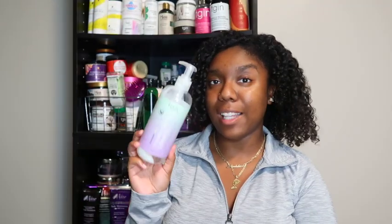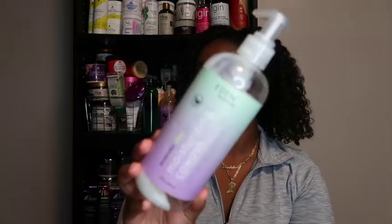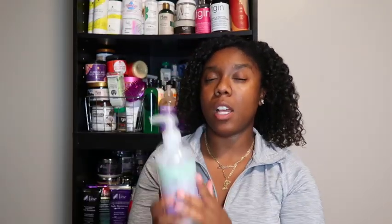This is the Lavender and Aloe Moisturizing Co-Wash from Eden Body Works. So y'all, this is what this product looks like, and this is 12 ounces. And y'all, listen, I tried this product at the beginning of the year. I'm just now getting around to finishing it. And honestly, I'm not the biggest fan of the lavender and aloe collection, if I'm being honest. It's just not hitting for me.